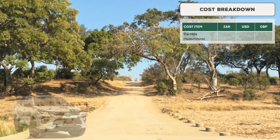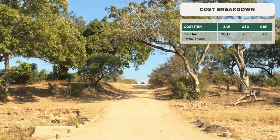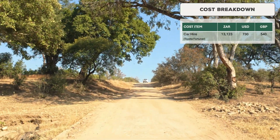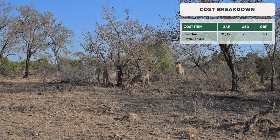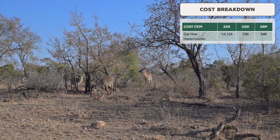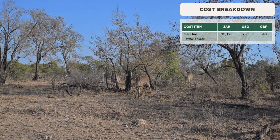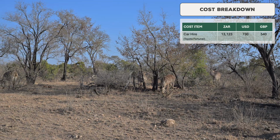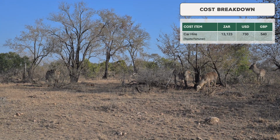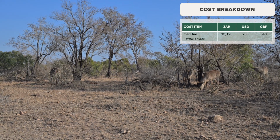useful. The total cost for the entire 7 days was 13,123 Rand. That included my excess waiver, so that if there was an incident, my excess wouldn't be too high, and also includes an additional charge because I exceeded the 200 kilometers a day that was included in the fee. So 13,000 Rand, approximately $730 or £540.